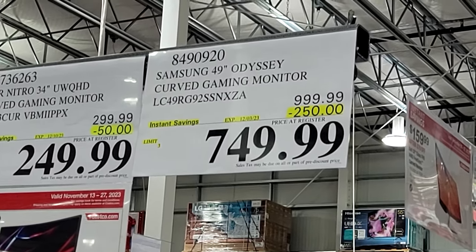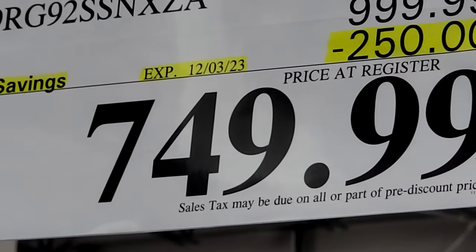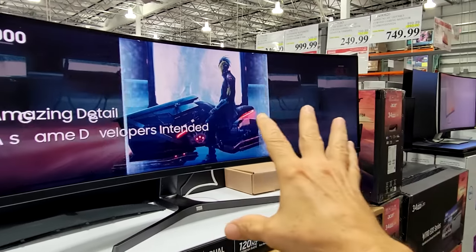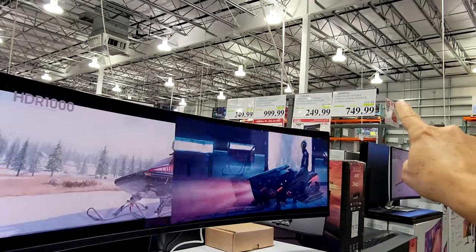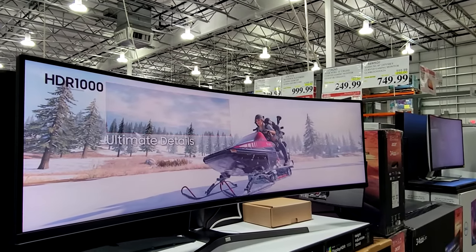And this one here, as you can see, we have until December 3rd on this one. This is a flash sale. Even though this monitor is in the flyers, that price is a flash sale price where they did even better than what's in the flyer.